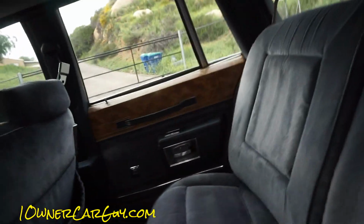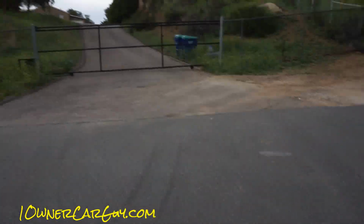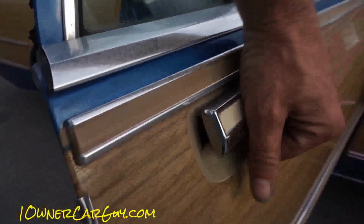Okay, now this, how do you do this? Oh, it's over there. Now this door, it opens fine from the interior, but it doesn't open from the exterior. It has a handle issue.